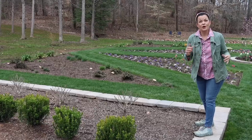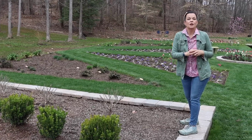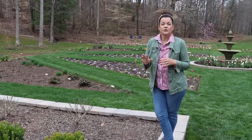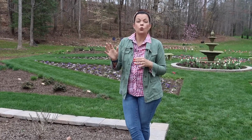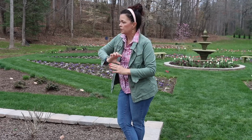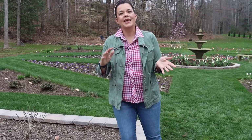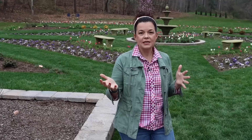In the meantime, what am I going to do to kind of fill in this gap? We're going to use some Angelonia. We're going to use this year the Angel Face Wedgwood Blue. So it's more of a narrow upright, and I'm going to do a solid line all the way down. It kind of has a creamy white and a nice light blue in it together.